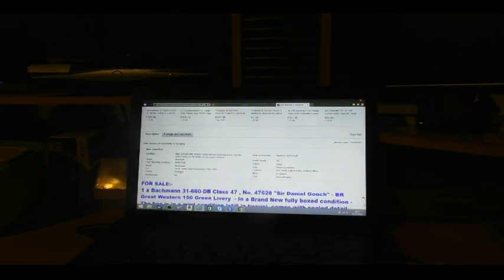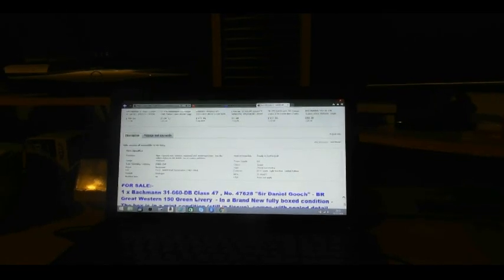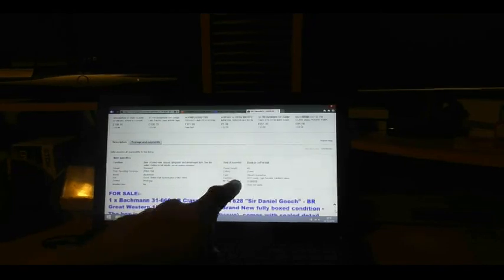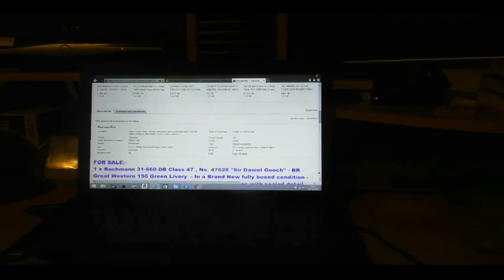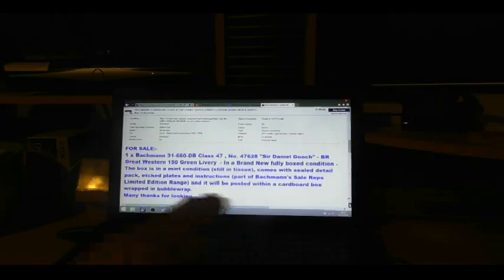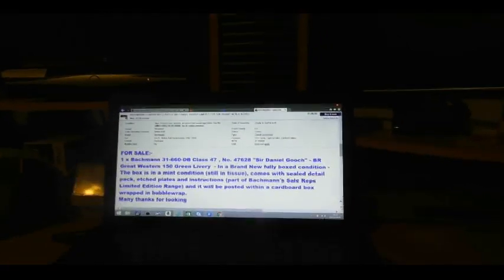Bachmann Era 8. It says control analog, modified item no, state of assembly, ready to go pre-built, and it's got a sealed detail pack, DCC ready, light function, limited edition. So we already have some details on the item there. The box is mint condition, still in tissue, comes with sealed detail package, plates and instruction, part of Bachmann sales reps, and it will be posted within a cardboard box wrapped in bubble wrap.